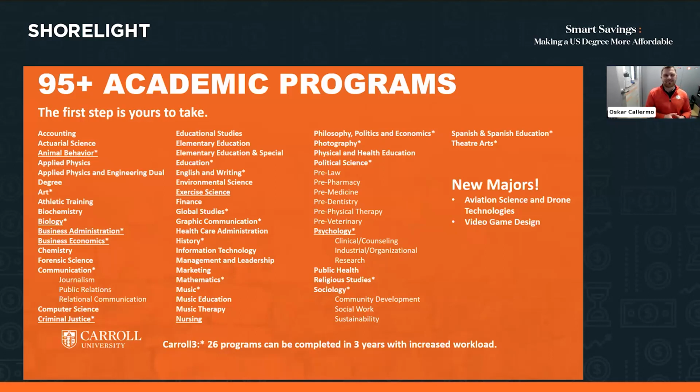But my personal favorite, new for this year, is aviation science and drone technologies, where you actually, within your first semester, can become a FAA licensed drone pilot. And then you get straight into learning how to develop the sensors for the program, for the drones, and all kinds of fun stuff as well.